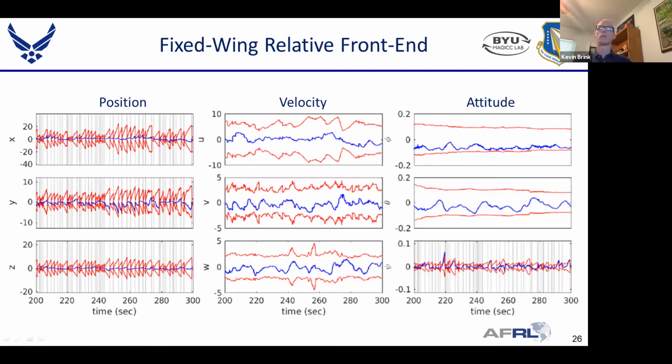Did the keyframe points, were they chosen in advance or were they selected in real time while flying? They were selected in real time while flying, and we could go through that. There are a few different reasons you would keyframe, and I didn't go into it a lot, but basically you're trying to reset the keyframe before that front end filter becomes nonlinear.